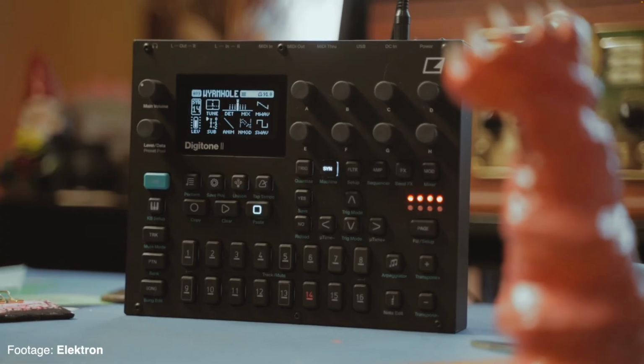In our next story, Elektron have released Digitone II, improving upon the original Digitone with more tracks, more polyphony and an expanded sequencer among other improvements. Introducing Digitone II.